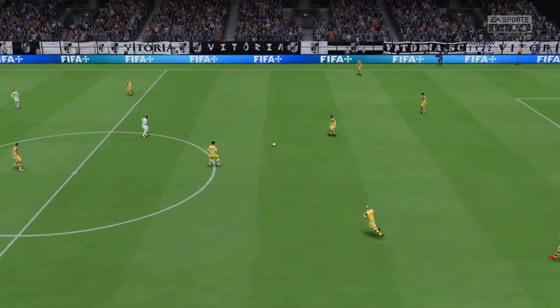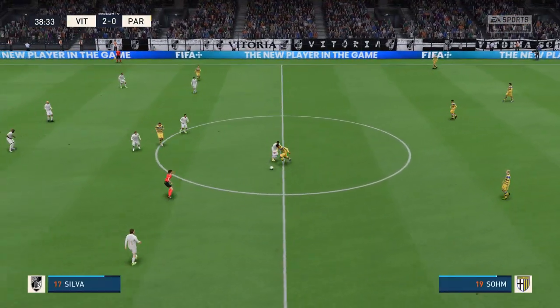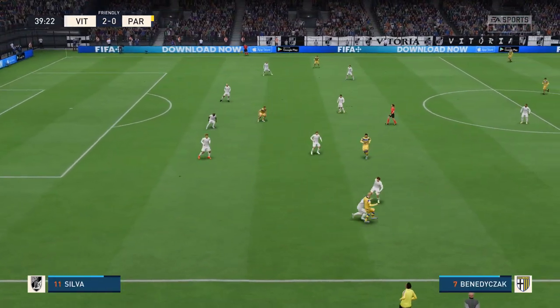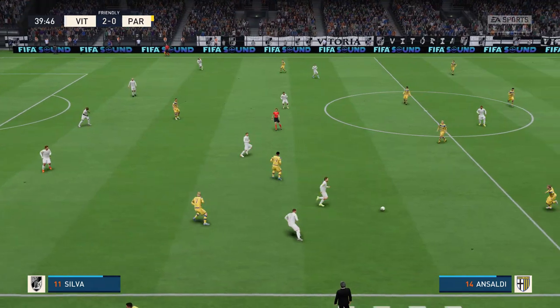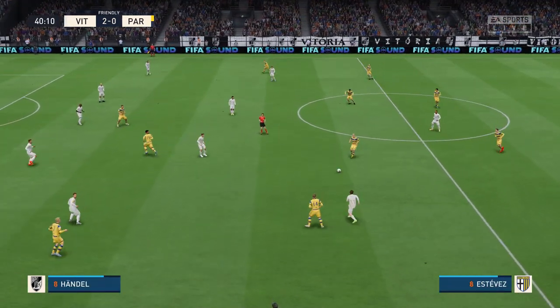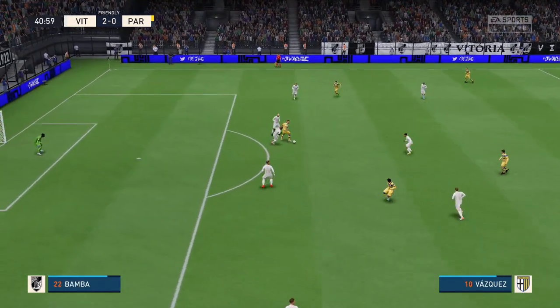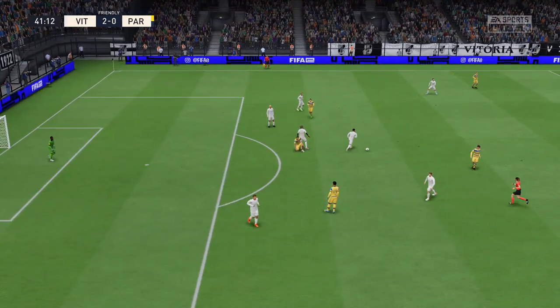Now and back underway. A possession lost, intercepted. Chance to do damage. Well, it came to nothing in the end.